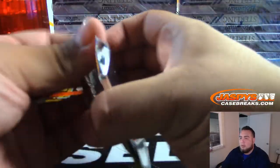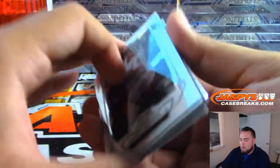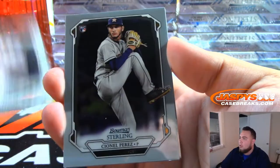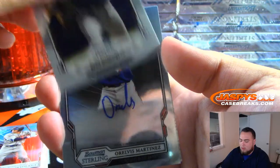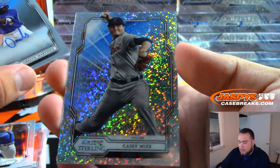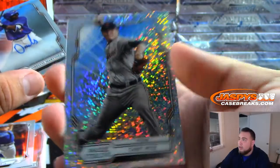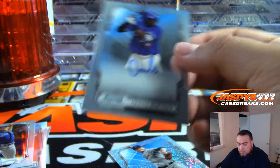Next one. We got Martinez and a Casey Mize, number to 99. Blue Jays with that one. Rebecca.